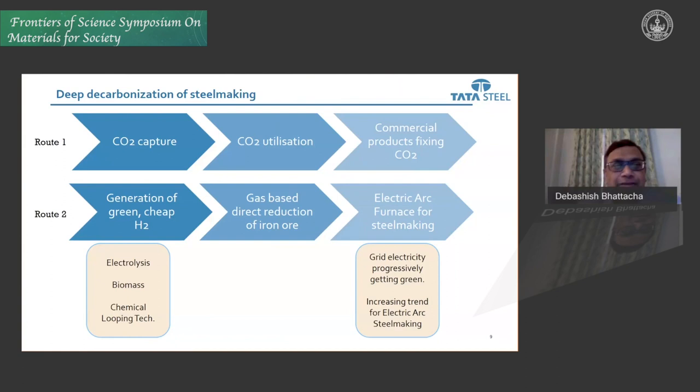But just capturing doesn't help. You need to do something with it. So CO2 utilization, so that's 20 million tons of CO2 to be utilized somewhere per steel plant, is no mean feat. And no technology today exists that answers that question. So this CO2 could be converted into products such as methanol or ethanol or polycarbonates or proteins or feed for algae and so on and so forth. But the scale of millions and billions of tons is just not addressable by any of these means as of now.